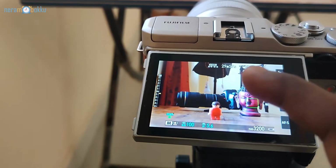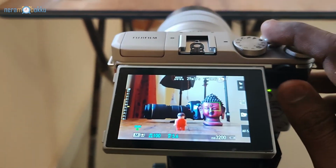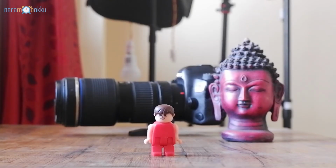The autofocus of this camera is really good with the 91 autofocus points for stills as well as videos. It's pretty accurate and fast. But for video, it could have been improved a bit.